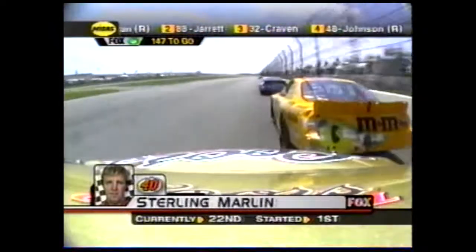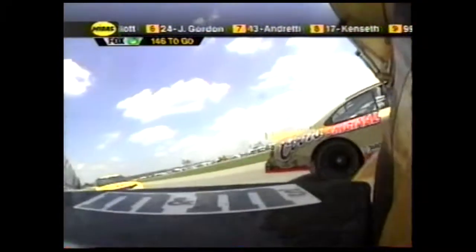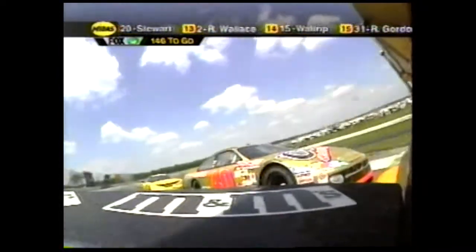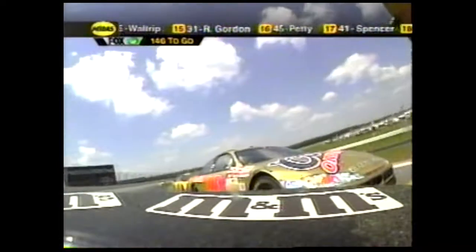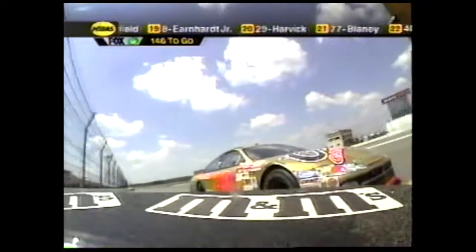And here's a guy that's got some work to do. This 40 car is backing up big time. He's all the way back to 22nd place. Schrader and Sterling have been having a pretty good go of it, but they're not making much headway. Schrader just got the spot from Sterling, who's trying to get it back, with Steve Park in tow right behind him. Well, that's the way this track is.